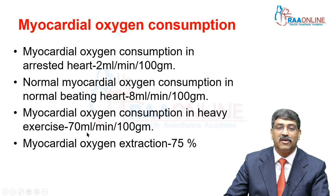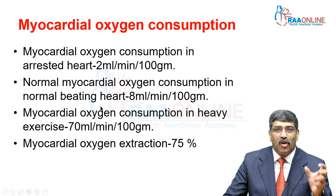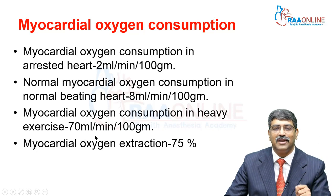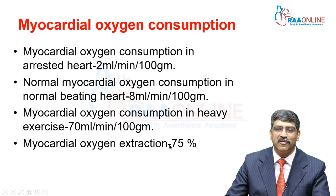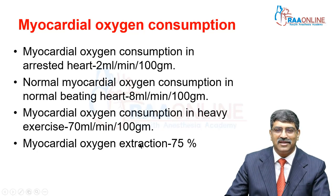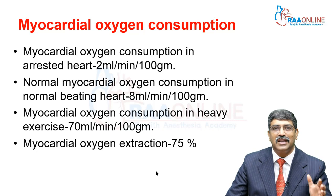Okay. It is about 70 ml per minute per 100 gram. So, in normal blood flow increases 4 times with the exercise, but the oxygen consumption is increasing 10 times. And to add to woes, the oxygen extraction is already maximum. Already 75% of oxygen is extracted. So, bottom line of these two slides is you have to increase the supply. Already the extraction is maximum. So, any event happens, you have to increase the supply.